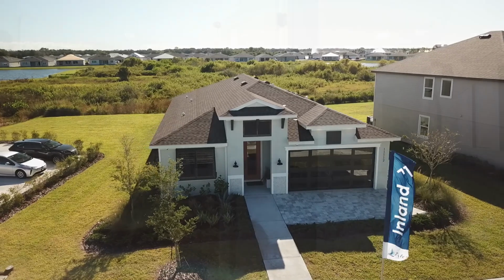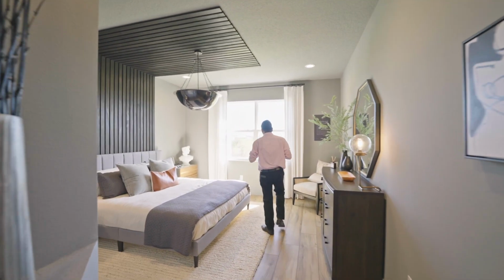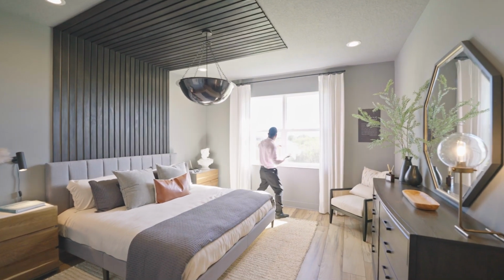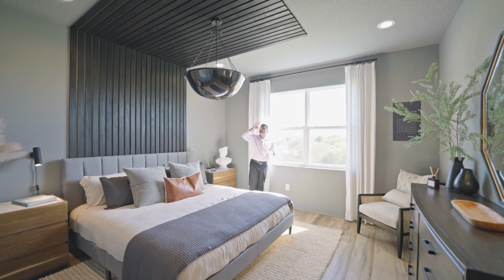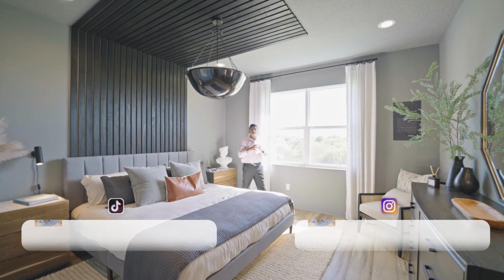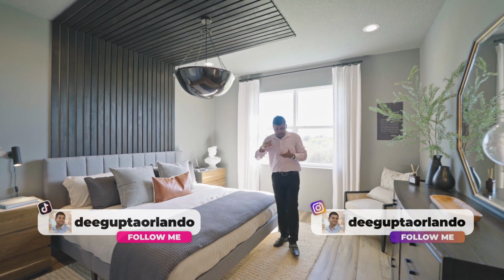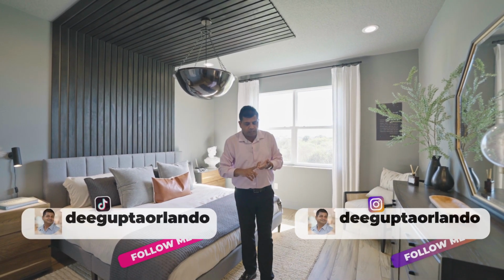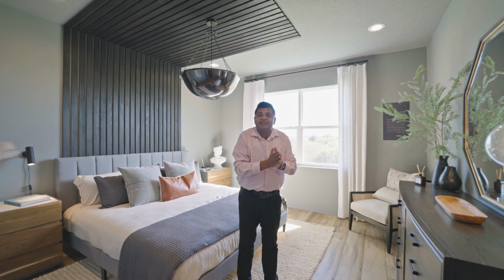So now let me take you to your master bedroom and look at this, guys. Isn't this amazing? If you have a pool or a conservation lot like this, it's just absolutely gorgeous. You have this nice big window. You have the extra lights. When it comes to light, make sure in your master bedroom and in the area where you're going to work as an office, you want to get that extra light, because that is something.